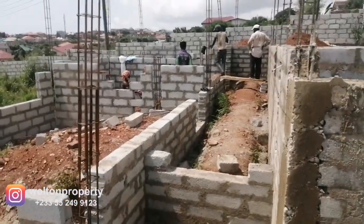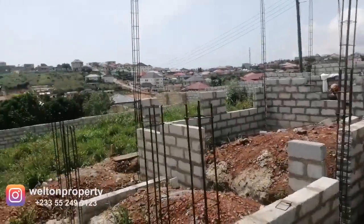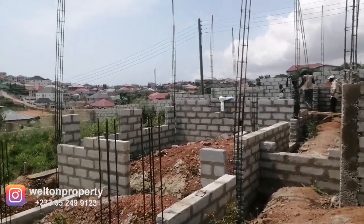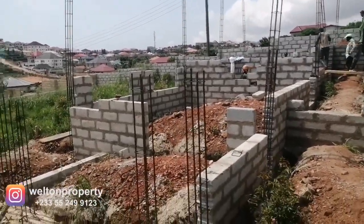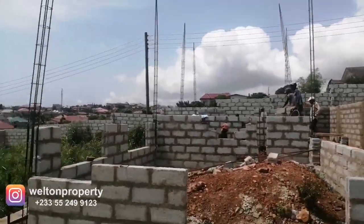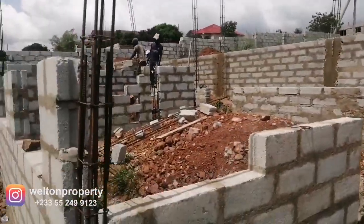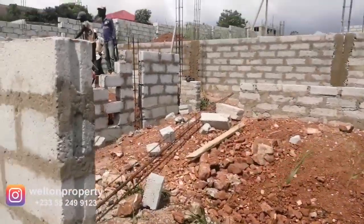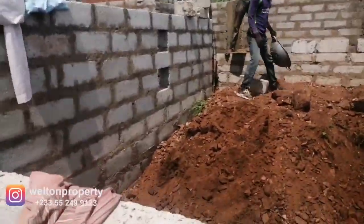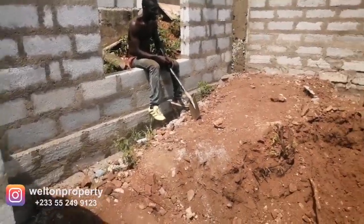Now over here, this is the corridor. So basically what we did is that because the land has a slope going downwards to this end over here, we've managed to create a one-bedroom apartment, which will be in the basement. So currently where we are looking at, this is going to serve as the balcony. Then the first room over here, that's going to be the living room. From the balcony, this will serve as a living room. From the living room, then we move on to the kitchen and a washroom. And then the last room over here is going to be the bedroom.